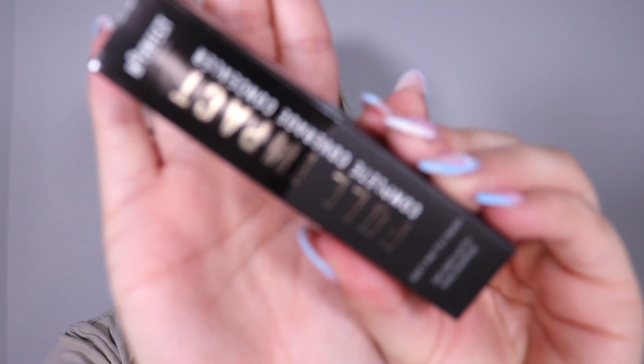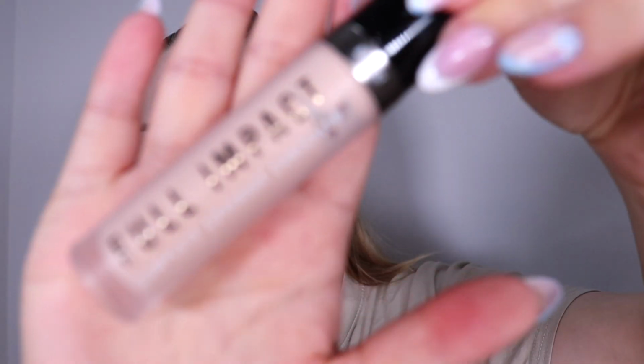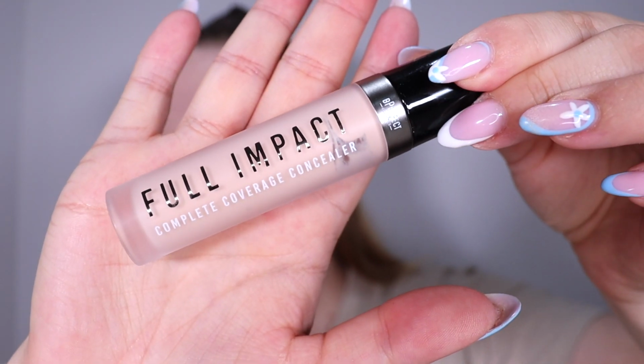Okay, next for concealer, I have the Be Perfect one. This is the Full Impact Complete Coverage Concealer. Now, this is in the shade L2. No, it's not that bad actually. It's quite similar. So this is their newer concealer. They brought one out a little while ago, and I didn't even bother trying it. I watched so many reviews on it and people just didn't like it, so I just thought, you know what, I might as well just sell it brand new. But I was excited to get this one because this one sounds a little bit more up my street.